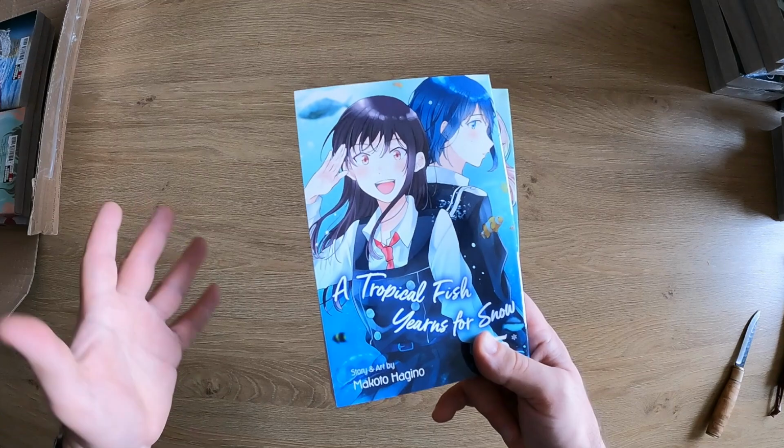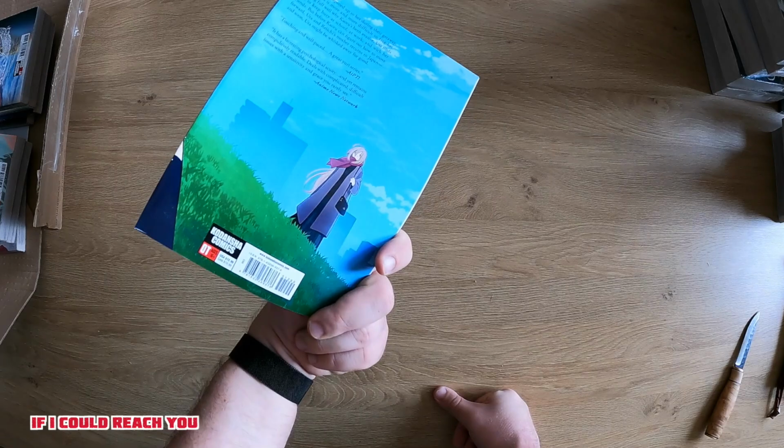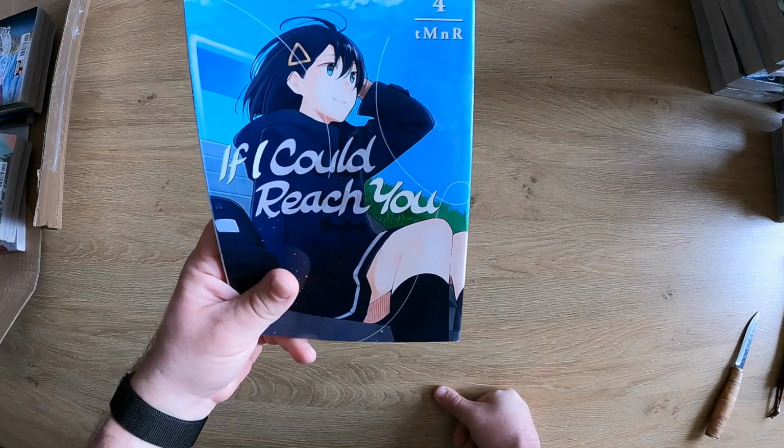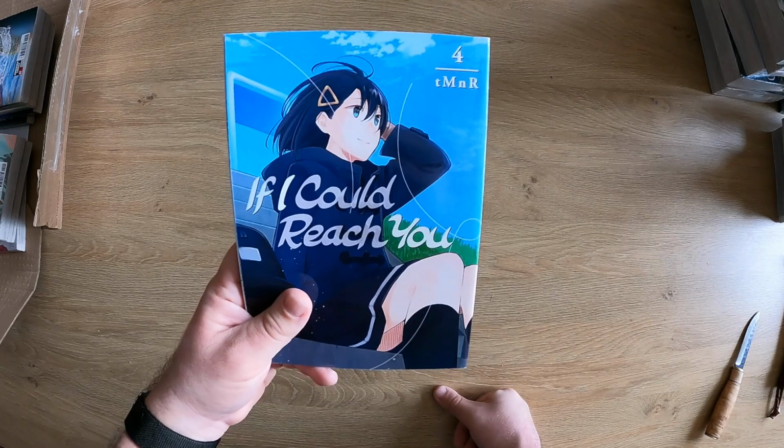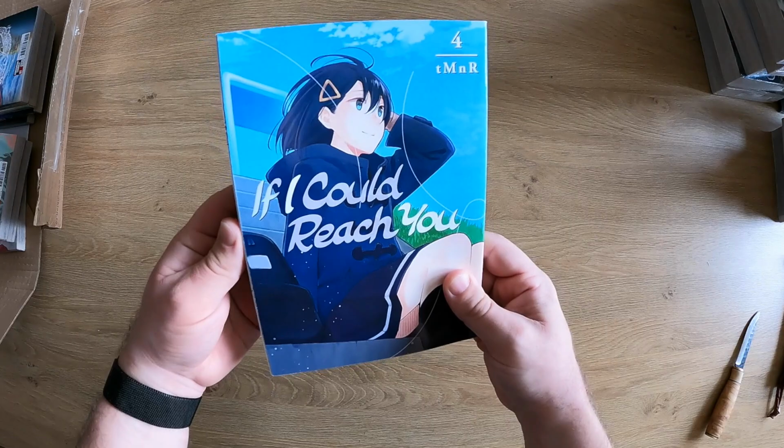Next, I have another volume from If I Could Reach You. And this is volume 4. And I think that this is one of those volumes that I ordered last year and Book Depository failed to deliver. That package, not saying it's their fault, probably the postal service. Anyway, I asked for a refund and I ordered this from another store since it wasn't in stock on Book Depository.